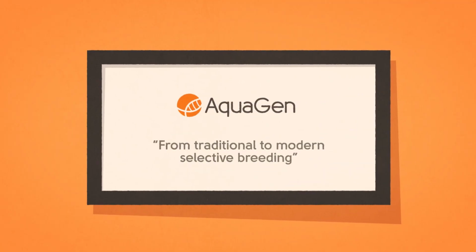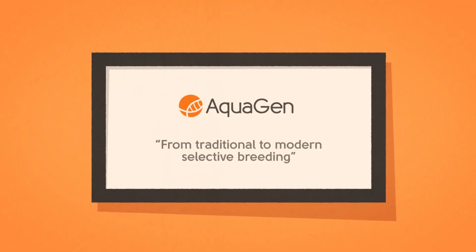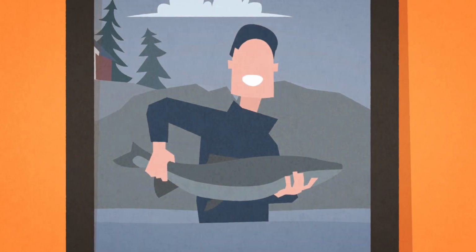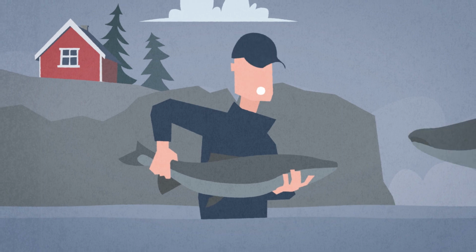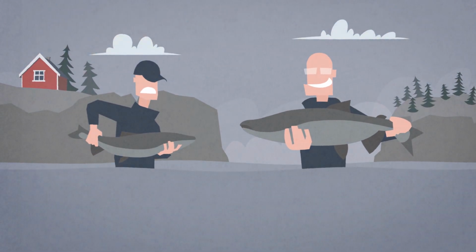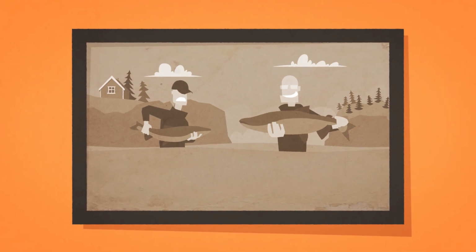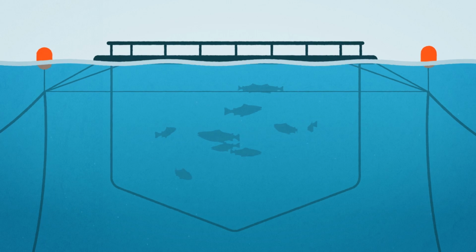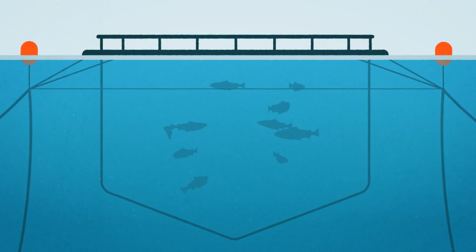AquaGen, from traditional to modern selective breeding. In the early 1970s, scientists from the Agricultural University of Norway travelled the country and collected large, healthy broodfish from 40 Norwegian salmon rivers. The goal was to breed the best salmon for aquaculture. Today, their descendants occupy approximately half of Norway's salmon pens.